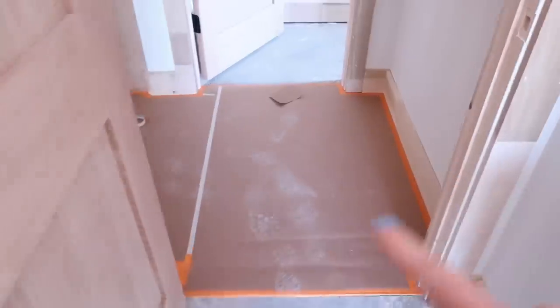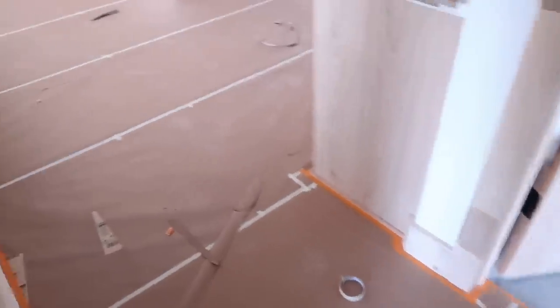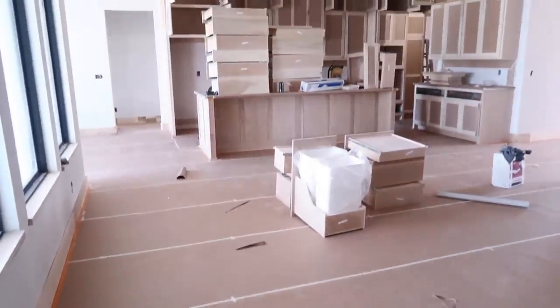I'll be painting, but I'm just so glad all of our floors are finally taped off because they've been getting us so dirty since they put them in.